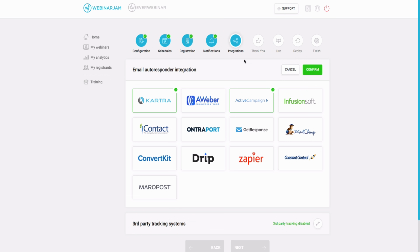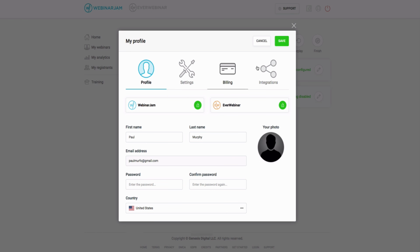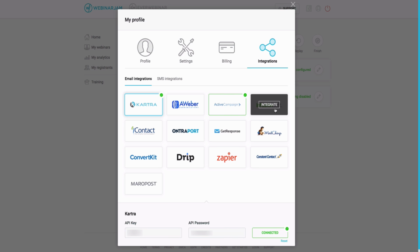Now, the actual integrations you would need to set up in your, I'll show you here. This is in my profile up the top here. So I'm just gonna press confirm. We'll come back into that, but you can do your integrations here. So this is where you're gonna set up your Kartra or ActiveCampaign. And if one of your services is not on this list, you can use Zapier. And Zapier basically allows two pieces of software to talk to each other. And they both need to have a Zapier integration. But most of the big SaaS software companies now have Zapier integration. So if you can't find what you want on this list, you can use that. If not, you can configure it just by putting in whatever you need down here.